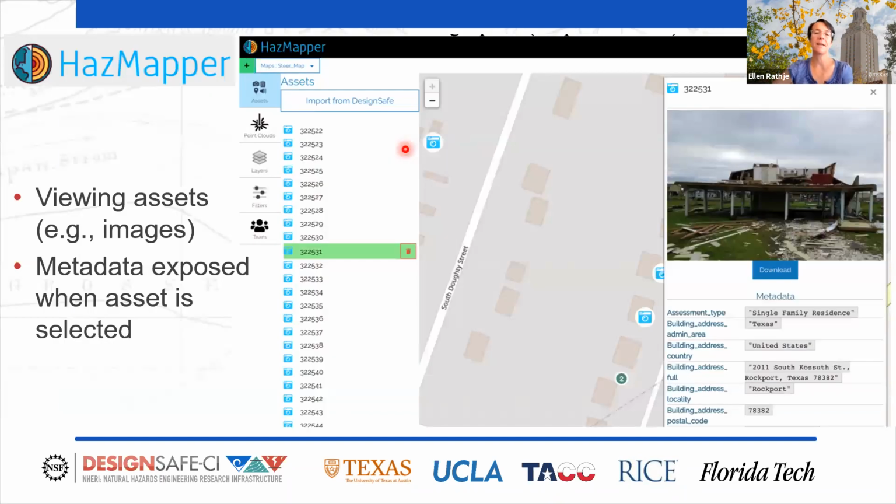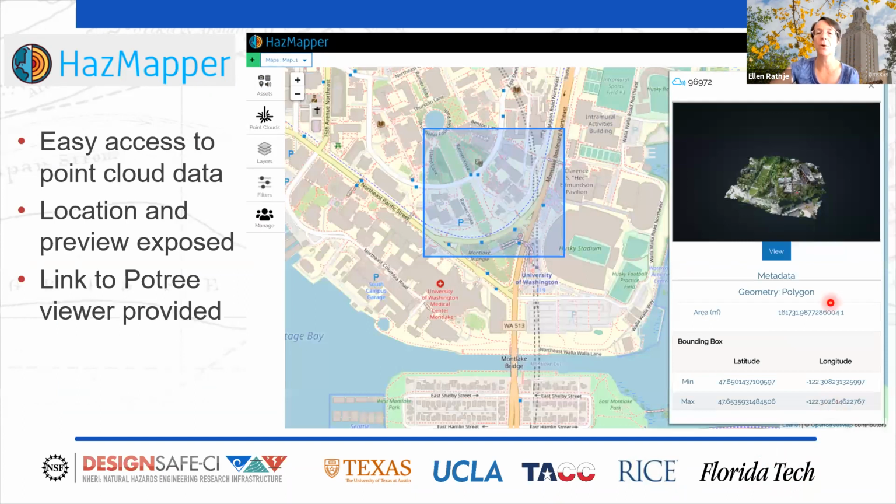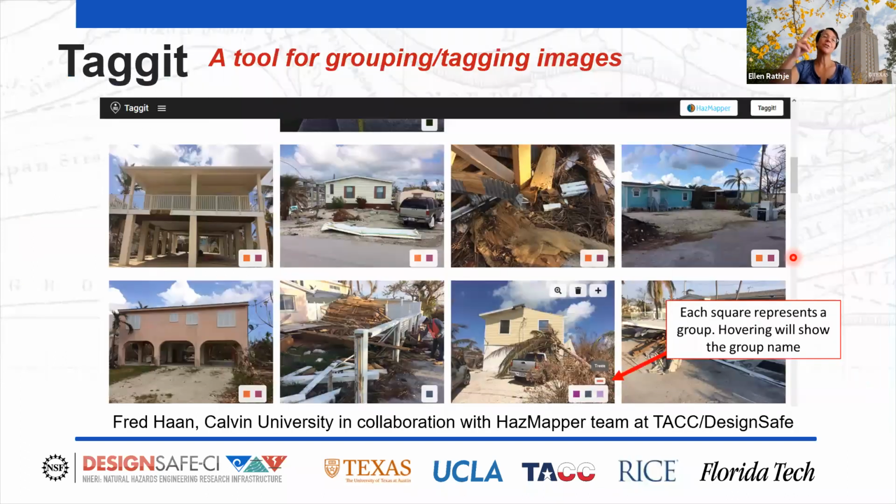So again, here's an example. Each of these are pictures that were collected in the field. The metadata that was collected with each photograph is exposed when you look at the photo. Here's an easy access to point cloud data where you can click on this. This indicates that we have point cloud data. It pops up here, and if you hit this view button, Potree is opened automatically, and you can start playing around with it.